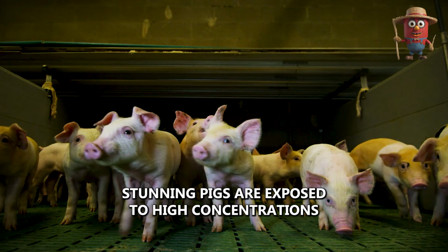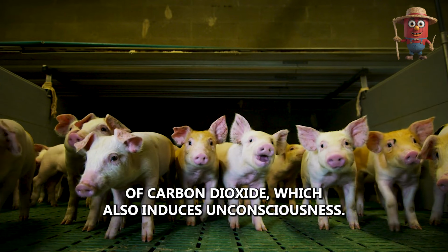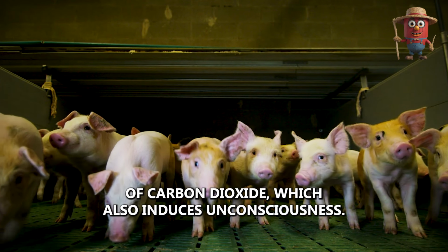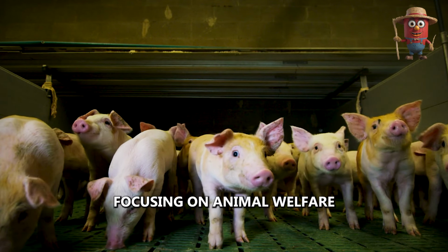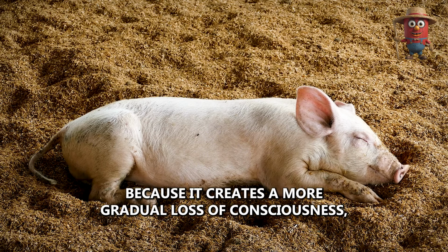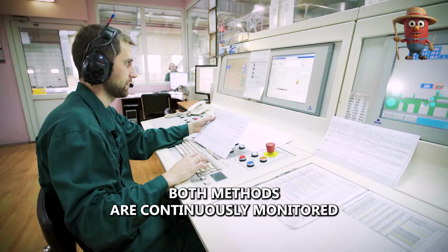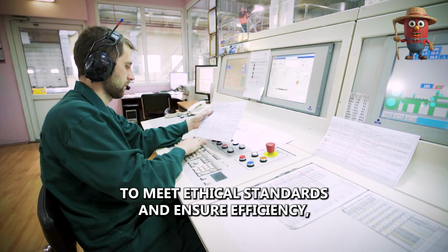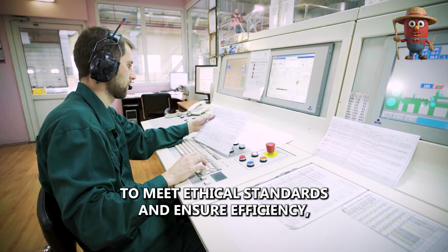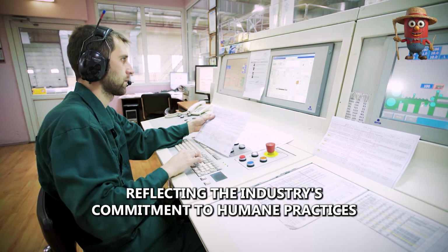CO2 stunning. Pigs are exposed to high concentrations of carbon dioxide, which also induces unconsciousness. This approach is often used in facilities focusing on animal welfare because it creates a more gradual loss of consciousness, resulting in less stress for the animal. Both methods are continuously monitored and refined to meet ethical standards and ensure efficiency, reflecting the industry's commitment to humane practices.